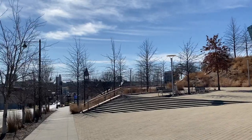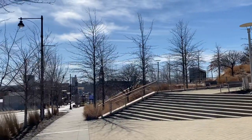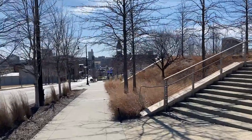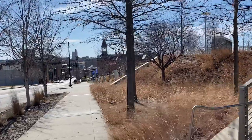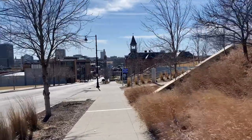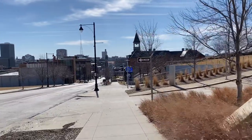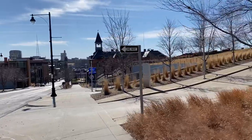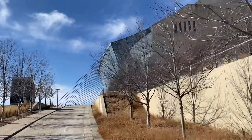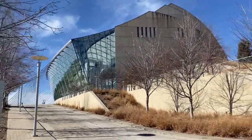The downside is we're back in the wind. The buildings provided only so much protection. Look at the building. See the structure? Wow.